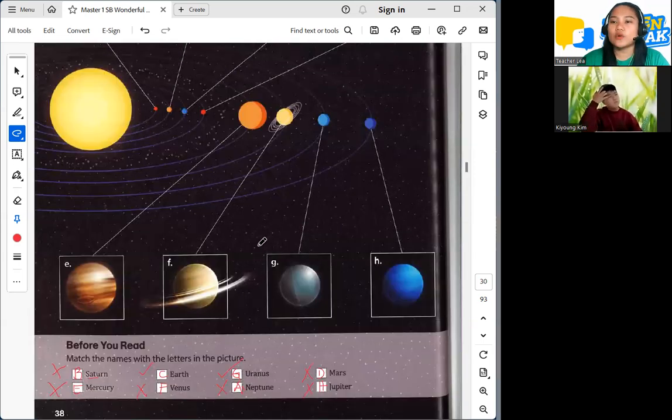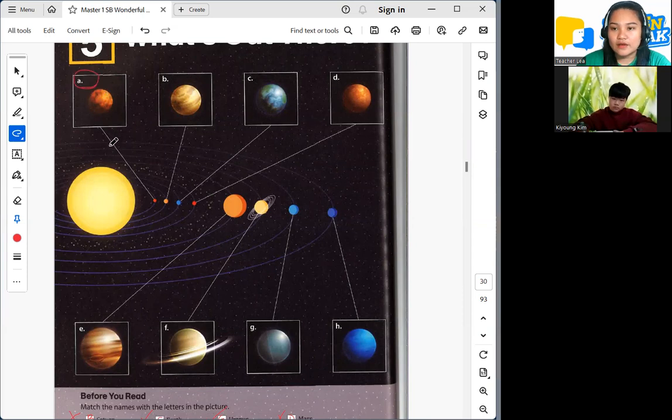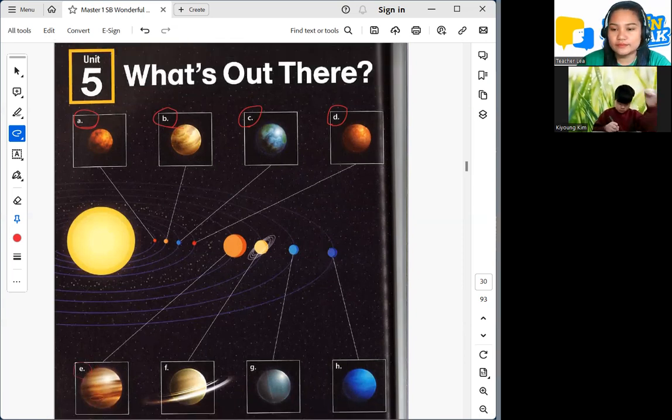So, it's okay. We're going to check what the names of these planets are. The eight planets, take note, okay? The eight planets start with Mercury. Mercury is letter A. Venus is letter B. C is Earth. Mars is D. E is Jupiter. F is Saturn.